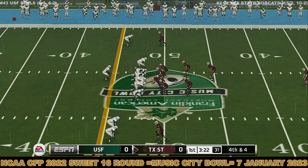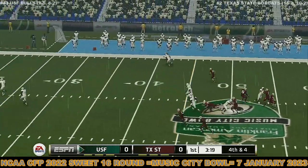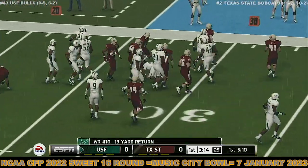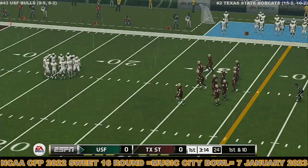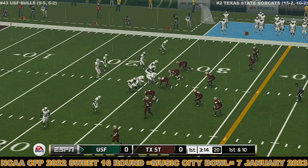This punt, if he gets it where he wants, it can really change the field position of this football game. He makes it out maybe to the 26-yard line. And so far, it's been totally even. In close games like this, every possession is likely to matter.